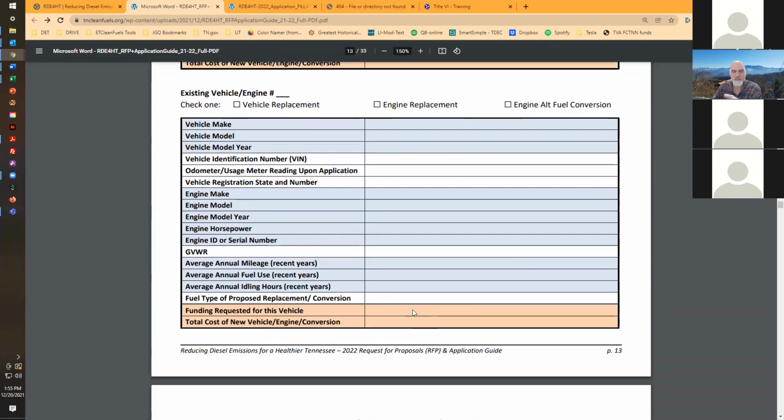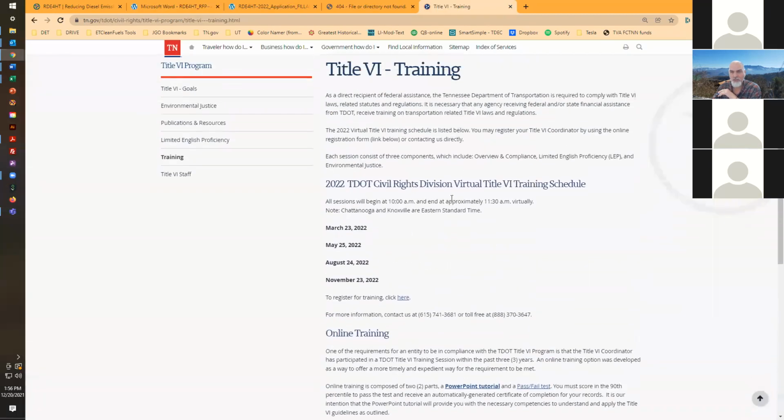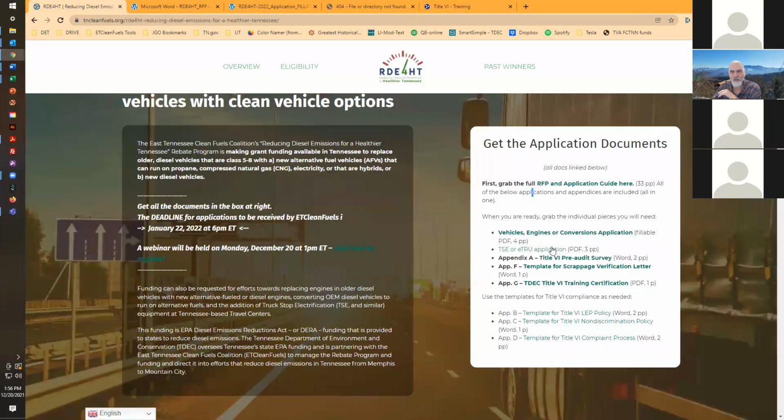And then there are other pages. I will go ahead and make another one that is just this page and get that fillable PDF put on the website, along with that Title VI update, which it looks like I have found. So that will also be loaded in here.